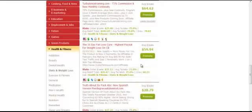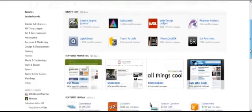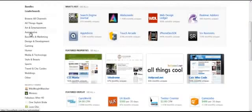So the next thing we need to do is to go back to Buy Sell Ads to find a site where we would like to place our banner ad. So we're back at buyselads.com, and presuming that you've chosen your product on ClickBank that you wish to promote, you've gone to the affiliate page and gotten your affiliate link, it's time to come over here and search for a website where we would like our banner ad placement to be. Now obviously some of these channels are not appropriate for weight loss, but there are 2 that are shouting out at me that would be, and one is Style and Beauty and the other one is Weddings.